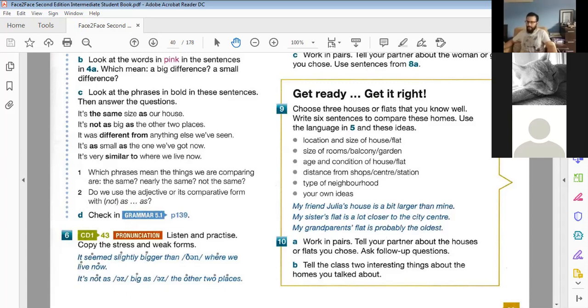Think of one house, okay? Think of the most familiar house you know, other than yours, of course, and just sort of compare it to your house. Okay. All right, go ahead. Give it a try now.